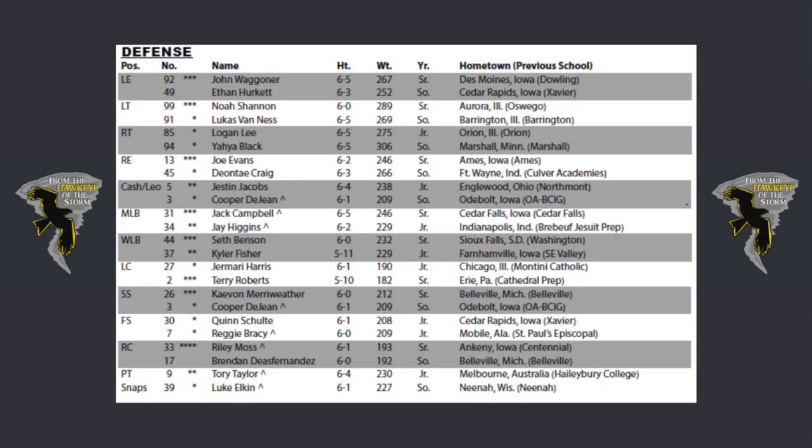You see John Wagoner here at the top. He's listed as your starting left end. Ethan Herkett, who got hurt early last year, had a good motor. When he played last year, he showed a good motor, got hurt. He'll be back as a sophomore from Cedar Rapids and a chance to make an impact. John Wagoner and Ethan Herkett bolstering that left end. And then, of course, the right end, you slide a few spots down.